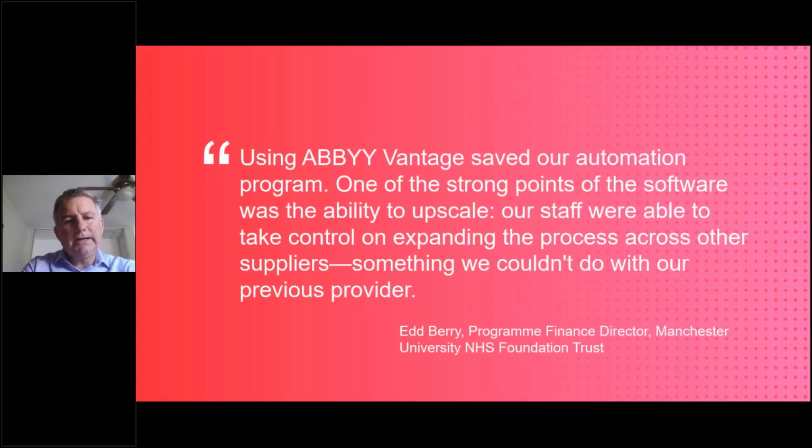So if I take a step back and ask how customers are using this, this is exactly how customers are rolling out Vantage today. Since we released the next generation platform about a year and a half ago, we've had several hundred customers onboarded into Vantage. And one of the customers is the Manchester University NHS Foundation Trust.